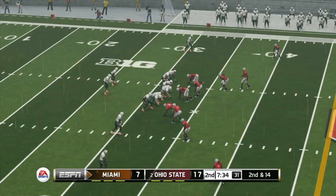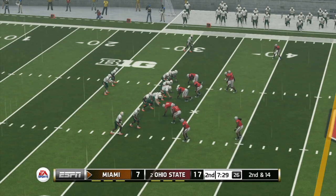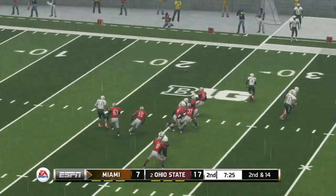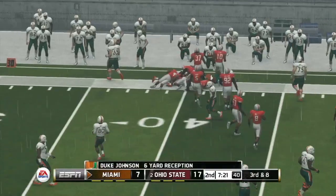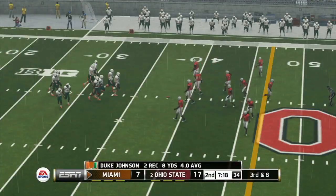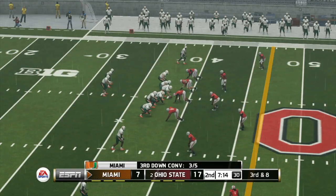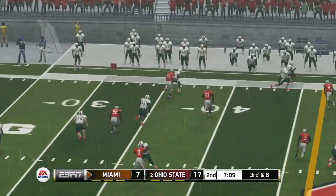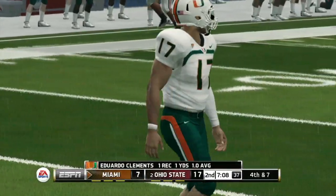From their own 32-yard line, second down. Screen pass. He's got his halfback. And he's shoved out of bounds at the 38. This is the eighth play of this drive. Watch 23. Throws it to the halfback on the screen. He's out of bounds around the 39-yard line.